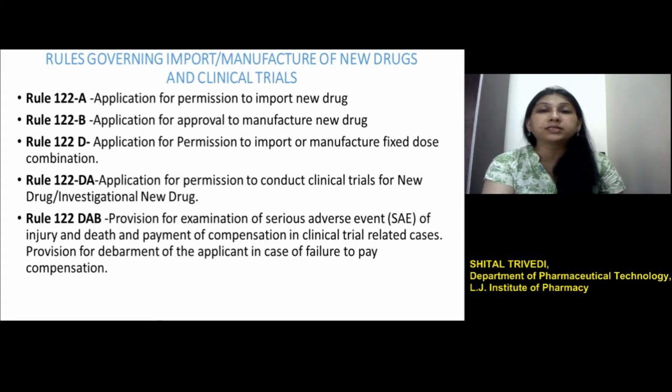So let's see the rules that govern the import or manufacture of new drugs and clinical trials. These rules are given in the Drugs and Cosmetics Rules 1945, under rule 122. Rule 122A gives information regarding the application for permission to import a new drug. Rule 122B is regarding the application for approval to manufacture a new drug. Rule 122D is regarding the application for permission to import or manufacture a fixed dose combination. Rule 122DA is for the application for permission to conduct clinical trials of new drugs and investigational new drugs.